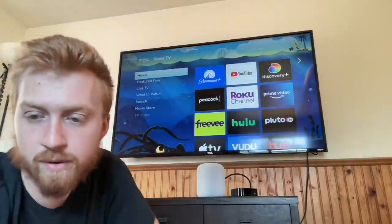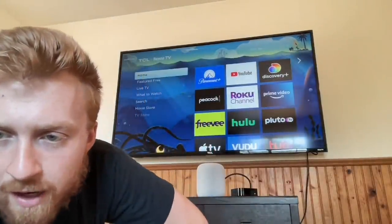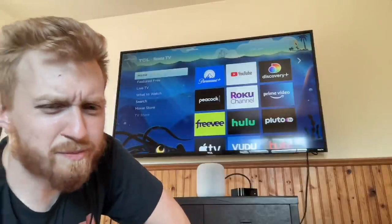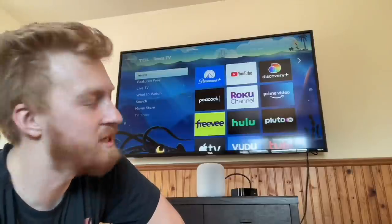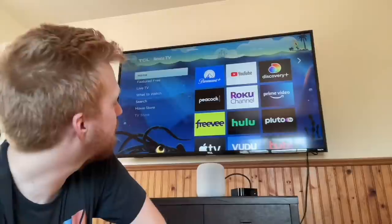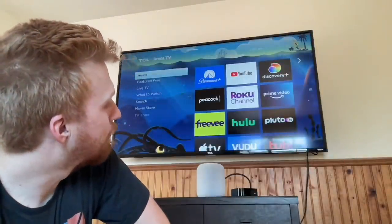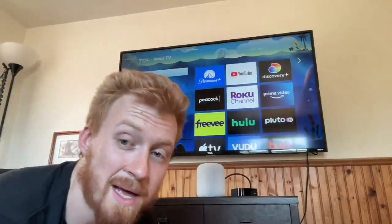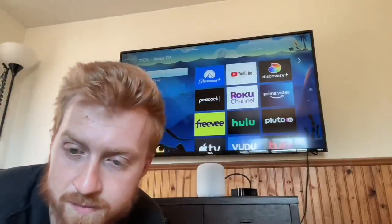Our neighbors never complain. HDMI ARC. I know. It's not labeled on the back. This was a pretty cheap TV, to be honest, but it gets the job done. It's a 55-inch 4K TCL with a Roku built in. We bought it in 2018 for like $400, and it's been pretty good for us.